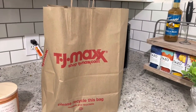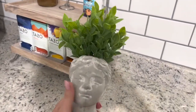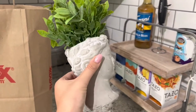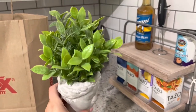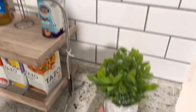Okay, I did some damage at TJ Maxx, so I wanted to show you guys what I got. No specific order. I found this at the checkout. Guys, I've seen something really similar on Anthropologie. It was $8.99. I absolutely love this. I think this is so cute. I'm gonna put this in the bathroom, I think. I'll show you guys how I style it in there, but I am just obsessed. I can't even explain why. I just absolutely love this thing. So that was a good find.